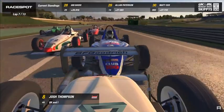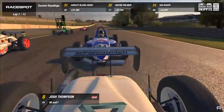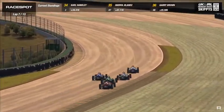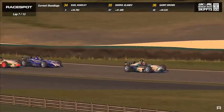Blocked off there by Josh Thompson, very aggressive as he tries to make room for himself. This is old school Skippy racing here. They're poking and shoving, and, well, this is more like touring car racing. I wouldn't try and pull that with Steve Hefford. He knows that a little too well. Yeah, exactly. And so Mark Mercer basically bump drafting Josh Thompson all the way down the Retroposta.